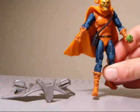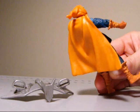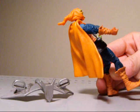But since I got the Green Goblin, I had to get the Hobgoblin. And just look at the back of the cape there. It's just a nice sculpt in the cape and the hood. Very nice.